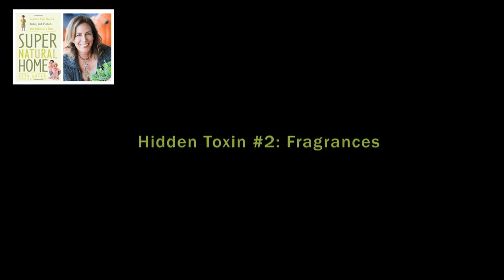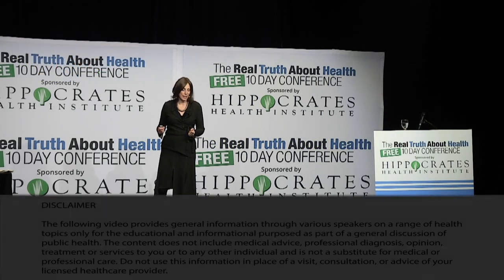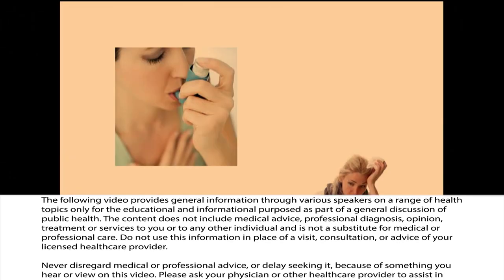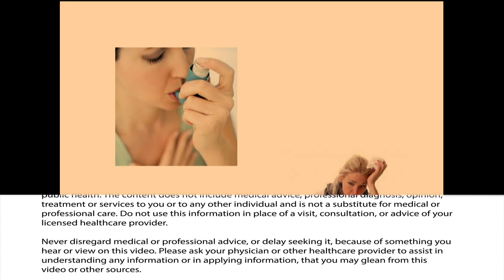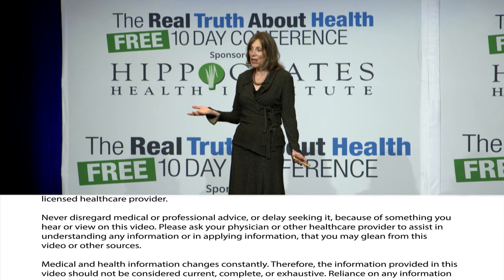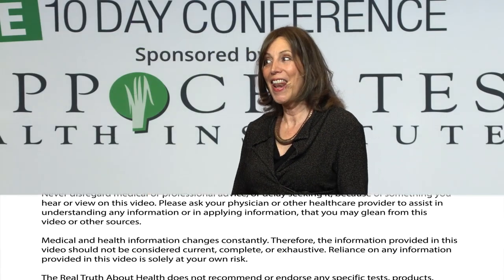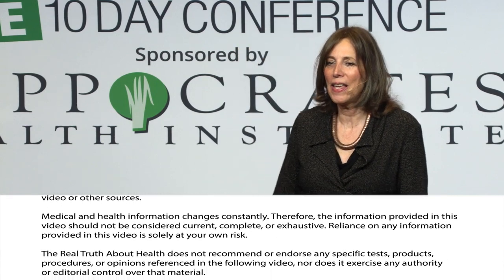Okay, so my hidden toxin number two is fragrances. Artificial scent. I had a client who had a cough, was on inhalers, and was taking codeine cough syrup. She said, you know, I need help. This was going on for years. And she said, the funny thing is that when I go to a hotel, I don't cough. And I'm like, hello, there's something going on in your home. There's got to be. It just didn't make any other sense.